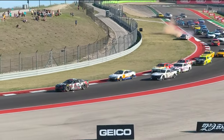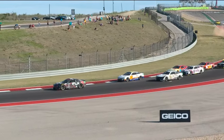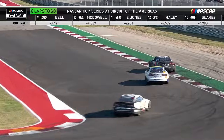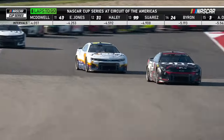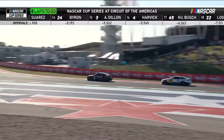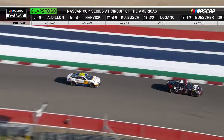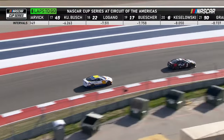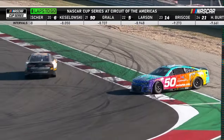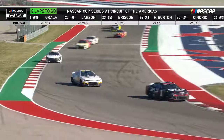He has recovered, but he's back at 41st place. Hamlin and Almirola now 33rd and 34th, recovering from their spins. And around goes Kaz Grala.